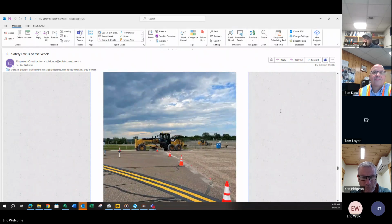And Pike did the paving for us. They also fine graded the site. Here's a picture of Dennis in the grader, and he's working up at the taxiway connection.